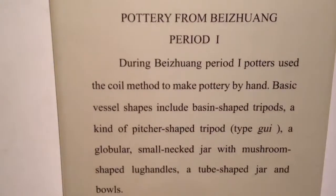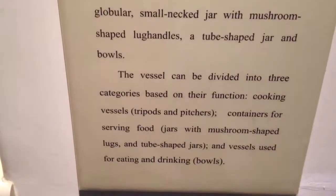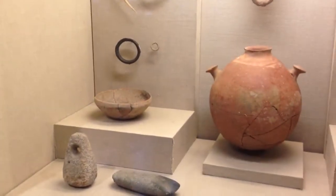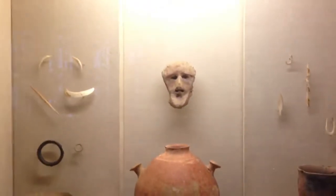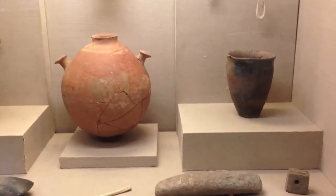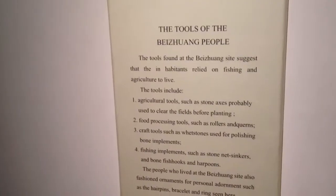Pitcher-shaped tripod, type of gui, globular, small neck jar, lug handles. There's a street not far from where I'm staying on Nanluguxiang, over towards the Lama Hostel, called Ghost Street, and it comes from the word gui. They have a large bronze gui at the east end. I have never walked down that far, but it's a bunch of restaurants. And the gui is for food, going back to the Western Zhou, or even earlier, I guess, as evidenced by this, to the Neolithic.